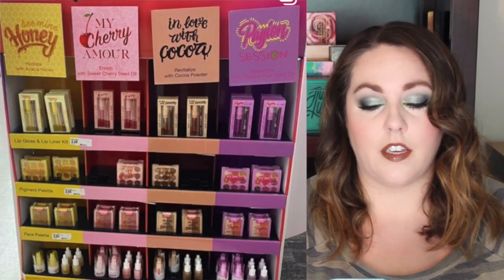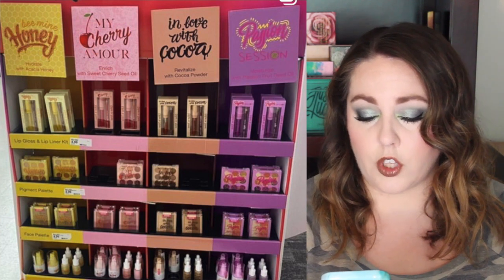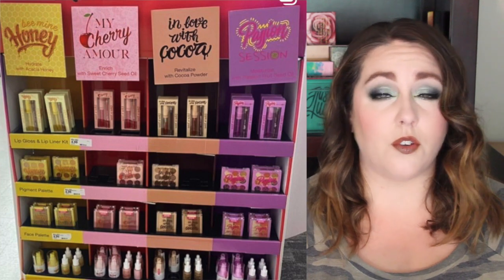All right, Wet n Wild has a new collection. This is the Wild Crush collection. So it looks like there's 4 separate product lines within this collection. So you have like a yellow, a reddish, a neutral, and a purple. So you have Be Mine Honey, My Cherry Amour, In Love with Cocoa, and Passion Session. So it looks like every product is under $10, so super affordable.